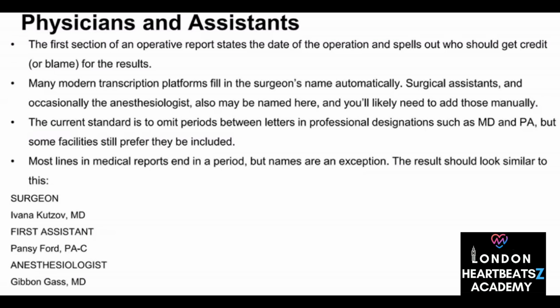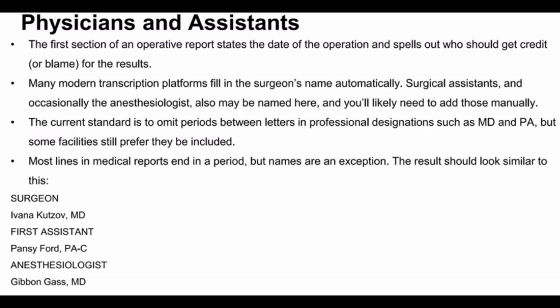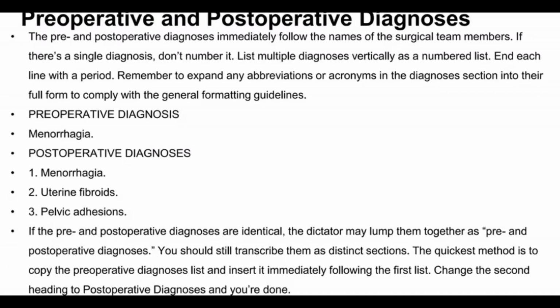So let's break it down. What does a typical operative report look like? Where does this story begin? Just like the other reports, it starts by identifying the key players involved. So the report will clearly state the patient's information, the date of the surgery, and the names of all the medical personnel who are involved. Okay, so we'd see the surgeon, any assistants, the anesthesiologist, anyone who played a role. Exactly. And it's standard practice to omit periods in those professional designations, like MD and PA. Oh, okay, so it's Dr Smith, not Dr. Smith. Right. Got it. What comes next?